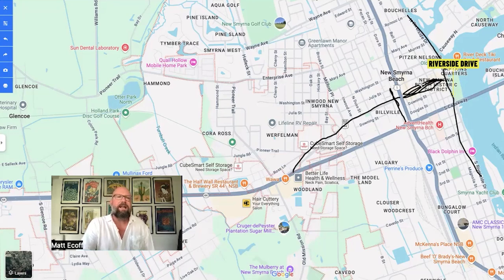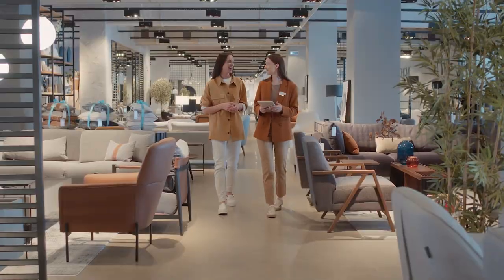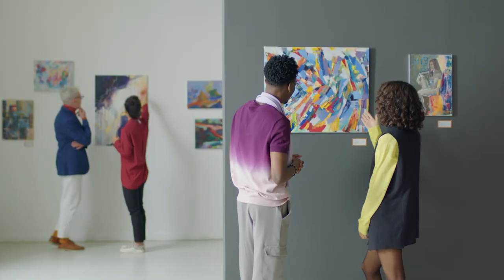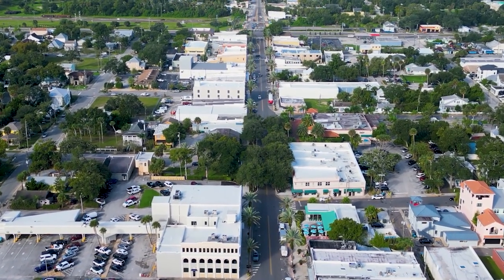But Canal Street has an unbelievable amount of stuff. It's got tons of restaurants. It's got stores. It's got a furniture store. It's got boutique stores. It's got a bathing suit place. It's got an eyeglasses place. It's got a chiropractic. It's got a gym. It's got numerous bars, an art gallery. There's a plethora of stuff to do on Canal. For a lot of the locals, it's the hot spot in town.